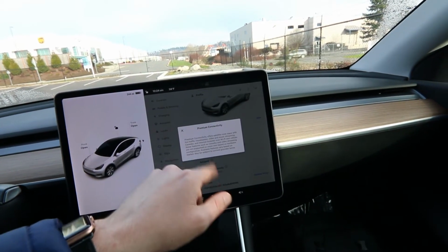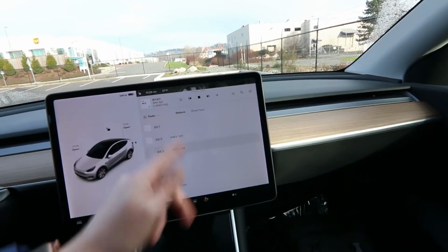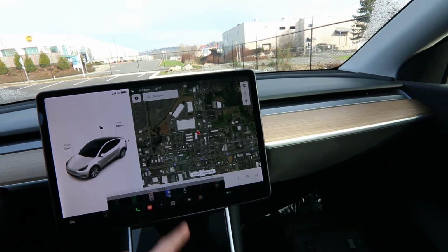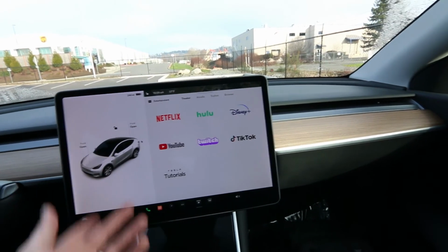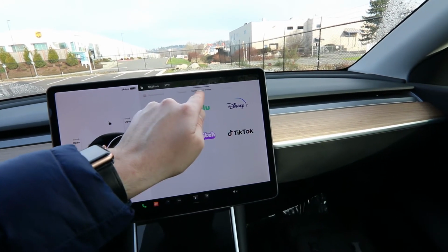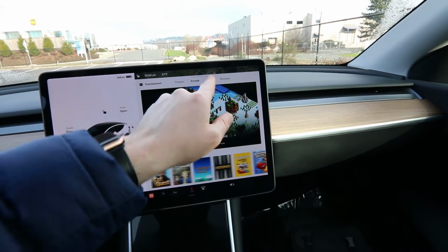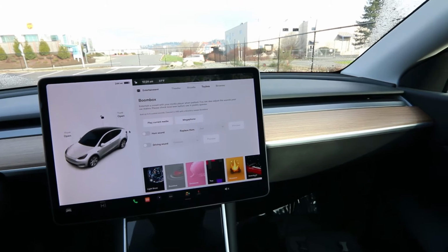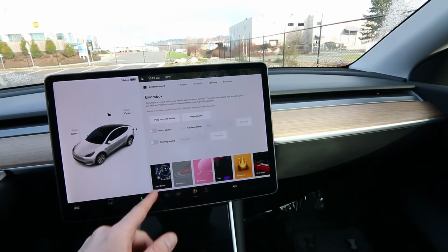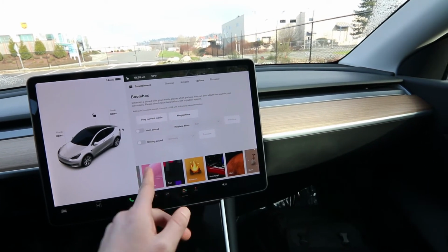It's $10 a month. So basically it gives you streaming internet. So you have Google map views, quite amazing. You can stream music. You can also watch Netflix, Hulu, Disney Plus, YouTube, Twitch, and TikTok, and Tesla tutorials. We have an arcade. Look at all these games. Then we have the toy box, which has the whoopee cushion. You have the light show where it plays music. You have a sketch pad. You can cut an album with the multi-track recorder.